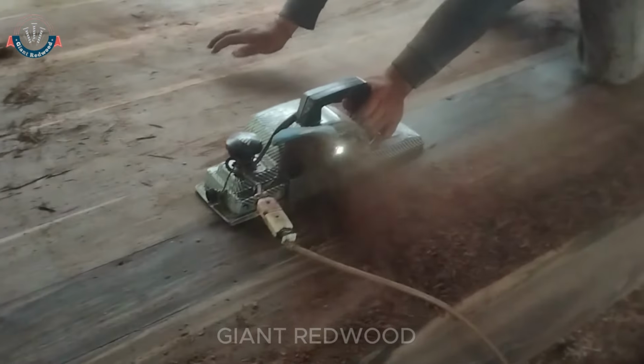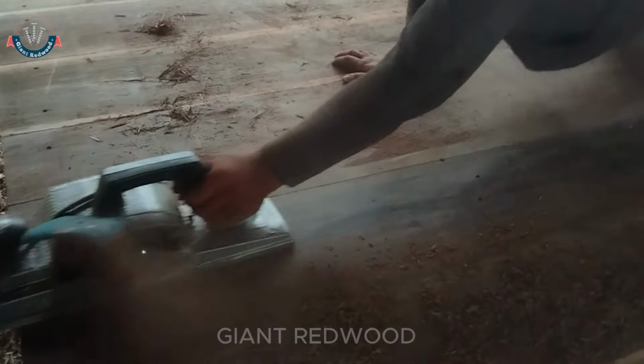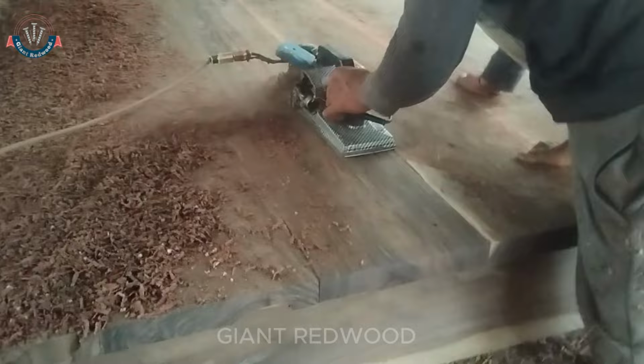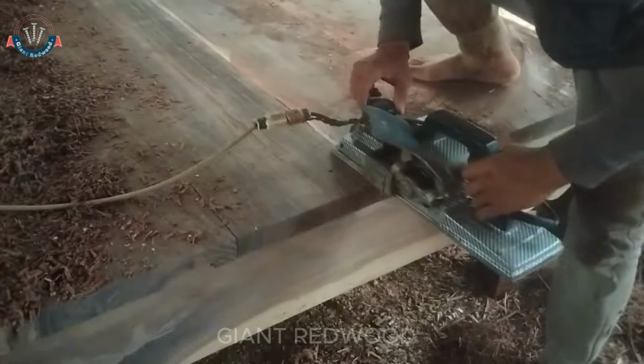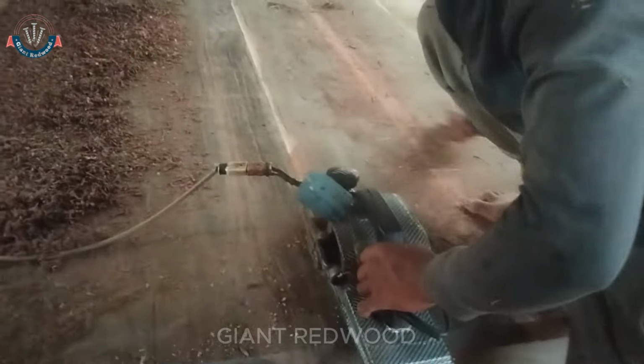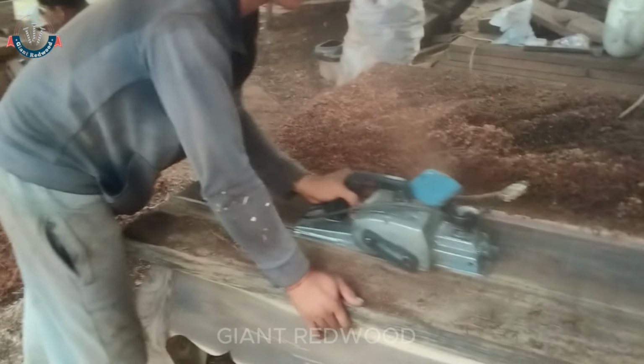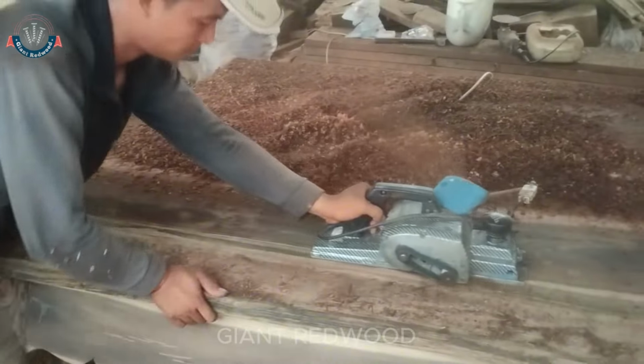Once the glue has dried, the planing process begins. The planer shaves away thin layers of wood, revealing a smooth and polished surface beneath. The gentle hum of the machine mixes with the scent of fresh timber, a sound and feeling that define the heart of woodworking.